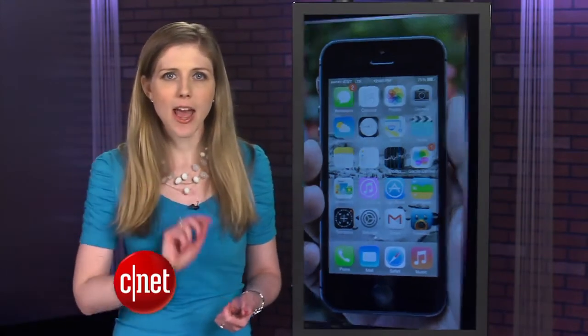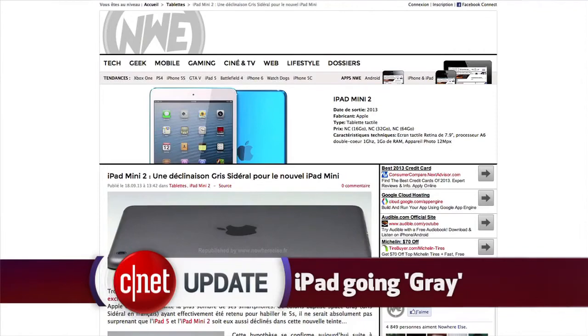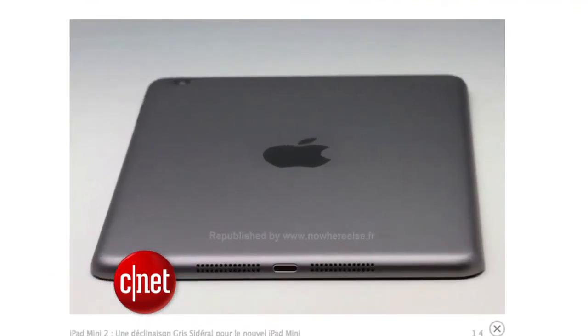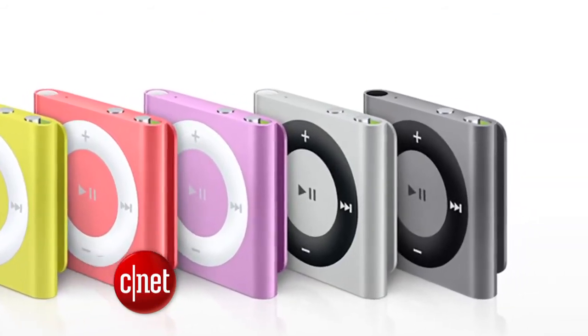And looking ahead, there's already talk of the next iPads. Oh yes. Photos have been posted online of the iPad mini in the new space gray color that was introduced with the iPhone 5S. Apple also has space gray as an option for iPods. Apple is space graying all the things.